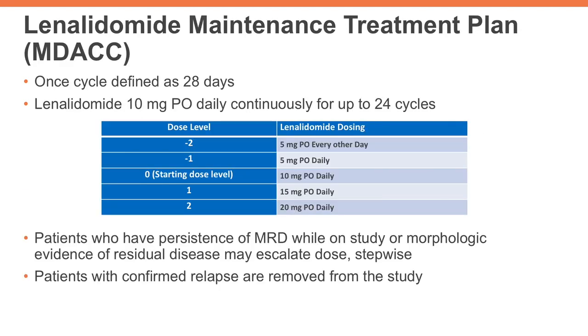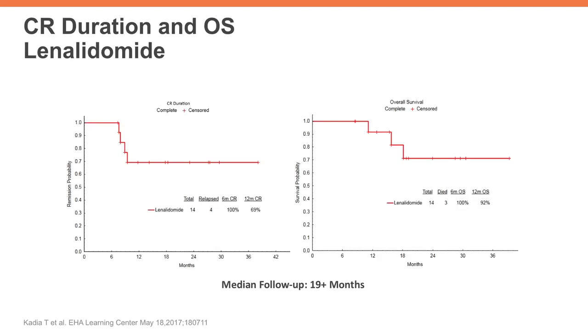Lenalidomide, this is some of our own work looking at oral lenalidomide maintenance. The treatment is listed here at 10 milligrams daily, given continuously for 24 cycles or 2 years. And what we found here, very early follow-up, just 19 months, is that there seems to be a flattening of the curve in patients with high-risk disease after induction and consolidation who are unable to receive allogeneic stem cell transplant. You can see here that the 12-month CR duration was about 69 months with an overall survival of 92% at 12 months. Again, this is early and further follow-up awaits.